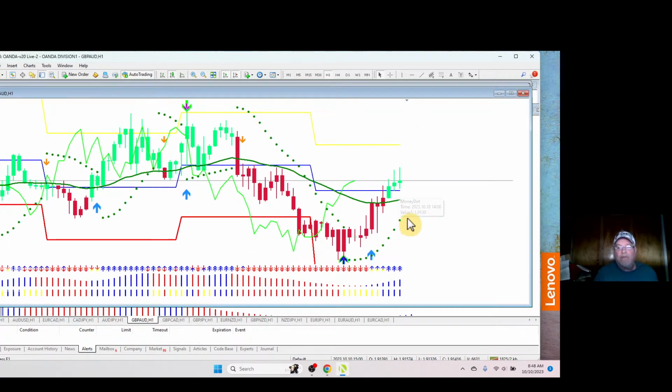Pound Aussie. I'd like to see a pullback down into here somewhere. Even though I'm in that, it's with just a third of a position, I've got a $30 risk is all I've got on that. But it has the potential of almost a 200 pip move, so that's 7 to 1 risk reward. Well, it won't be $200 at a third. One, two, three, a third into 200, that's $70. So that's 2.5 to 1 risk to reward.